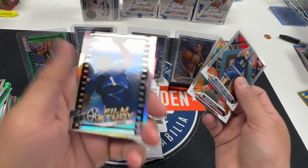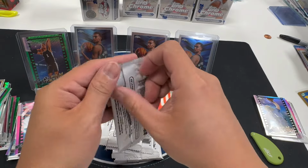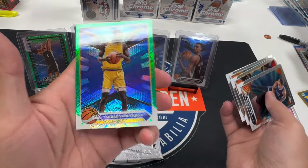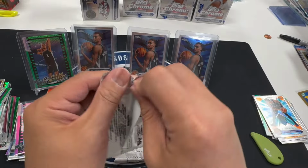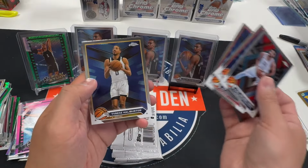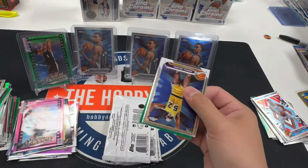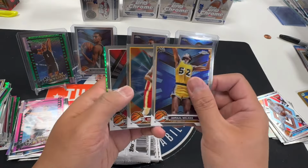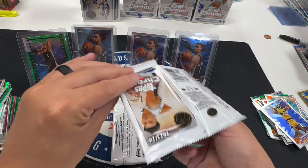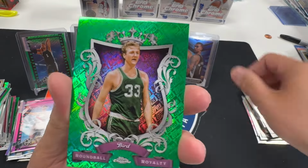I mean, this is probably the worst one, Film Study. That looks really bad. Jared Vanderbilt. It's still bad. It's not awful. Yeah. I don't even know if he's ever worn a shirt under his jersey. Dan Issel. Larry Bird, Round Ball Royalty Green. I like that one.